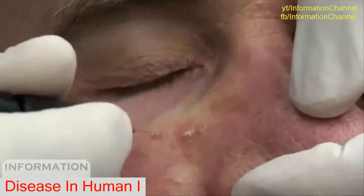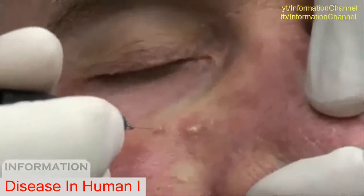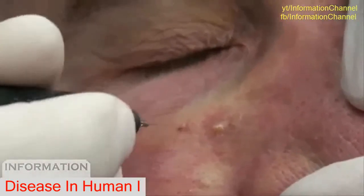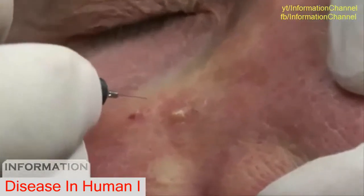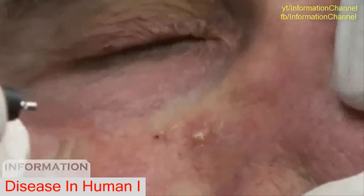Okay. You feel that one? Now here's a little vein over here, a little telangiectasia. We're going to go ahead and get rid of that while we're here, too. Vein disappears.